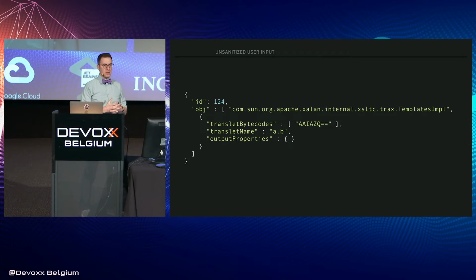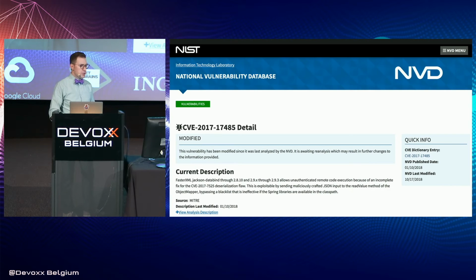This is an actual example of an exploit in the Jackson framework. When this payload was deserialized, it would execute this arbitrary bytecode. So we need to protect ourselves at the edge. That's the actual Jackson vulnerability. Do you know if you're running that in production?